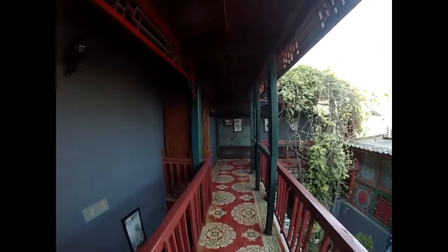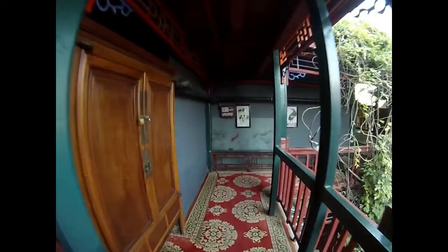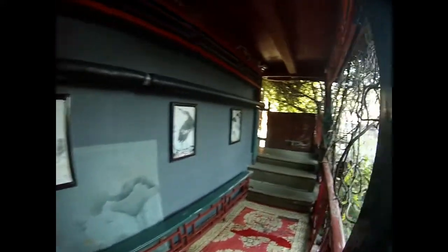Here's the upper level of the Double Happiness Hotel where we stayed in Beijing. It really displays my favorite characteristics about Chinese architecture. I love ancient China, and the quadrangle courtyard dates back over 2,000 years. So it was so fun to see this with my own eyes.